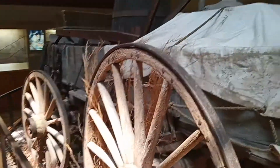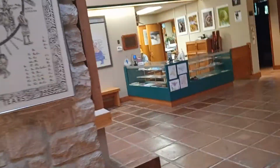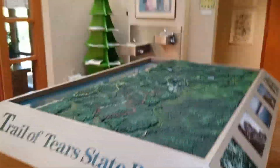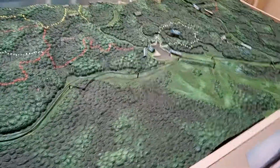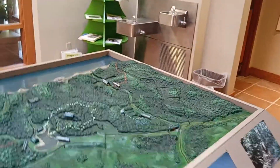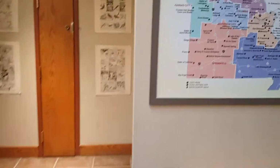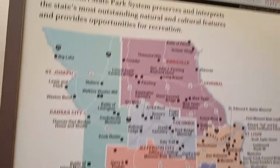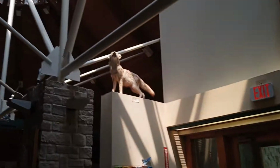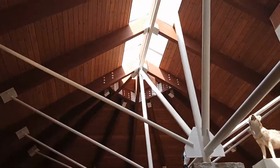So, like I said, come out to this museum. It's called the Visitor Center. It's more like a museum to me because it's my first time in here. But that's the layout of the park and everything that goes on in the state of Missouri. Amazing.